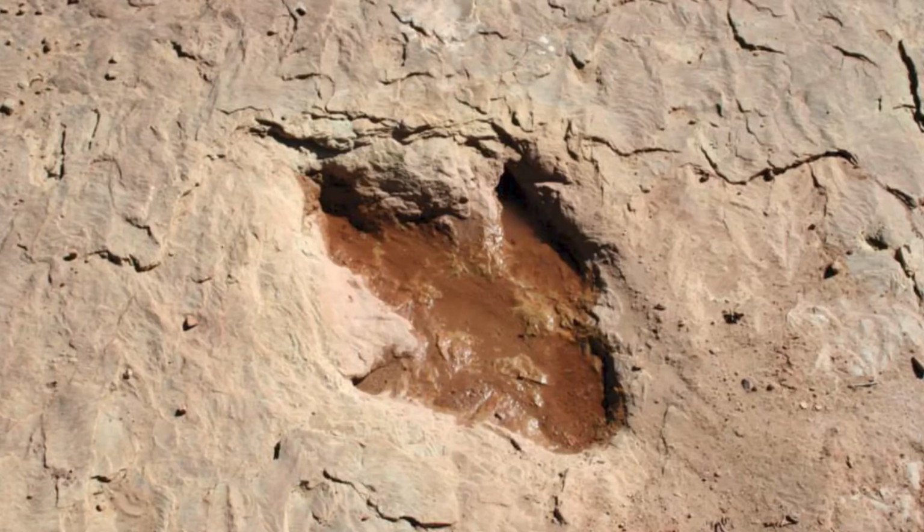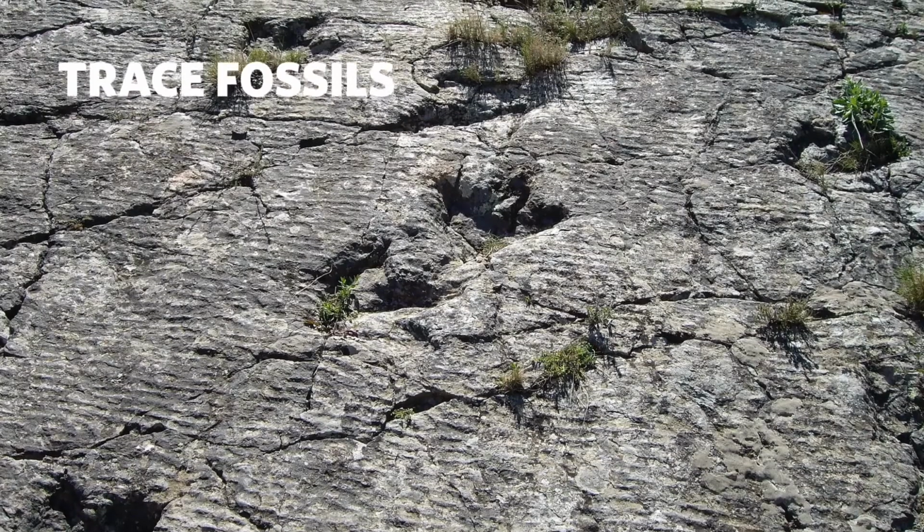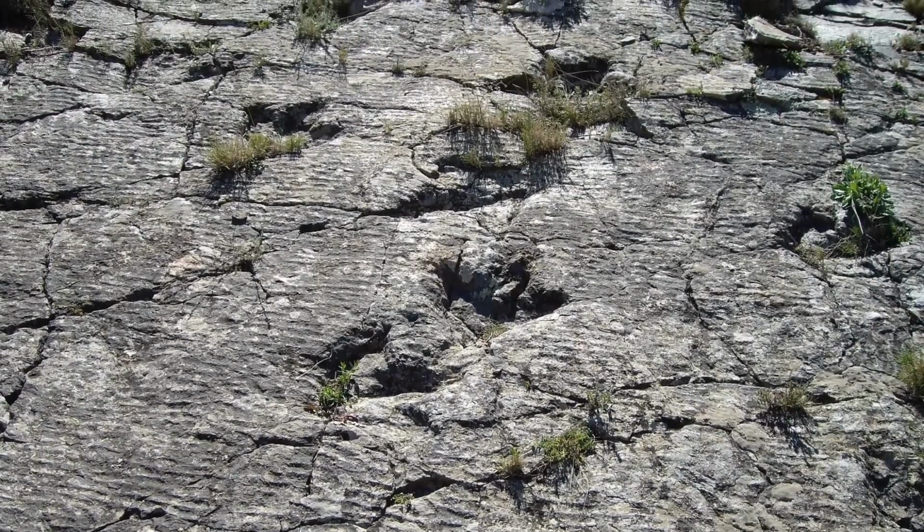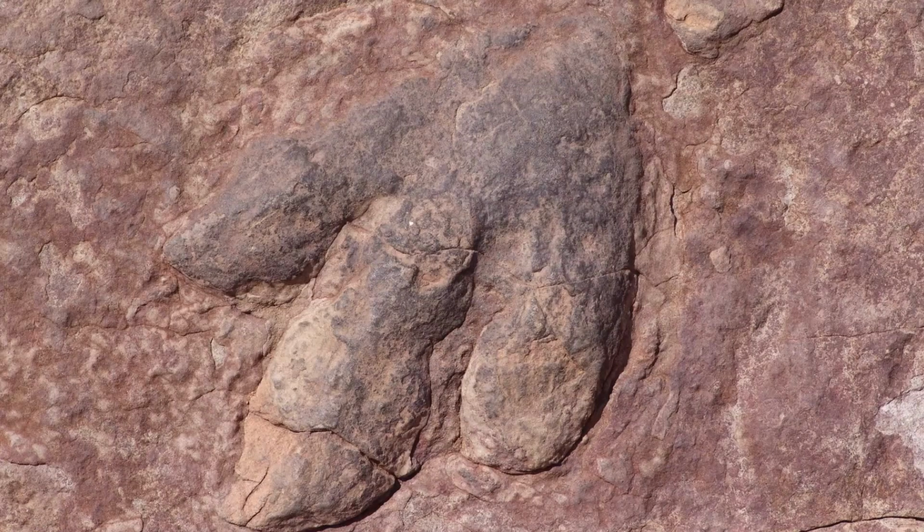These kinds of fossils are called trace fossils, and they're also important for figuring out how dinosaurs lived. For instance, footprints or trackways can show us how many feet a dinosaur walked on, or how fast they could run, or how they hunted.